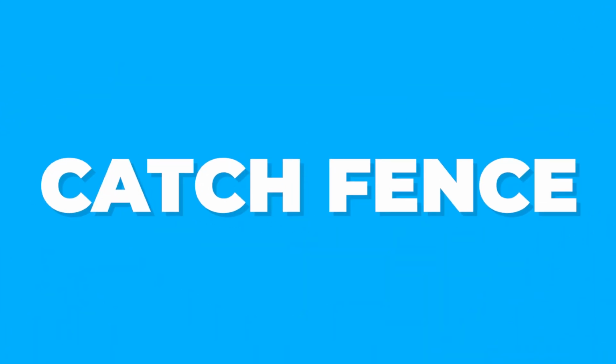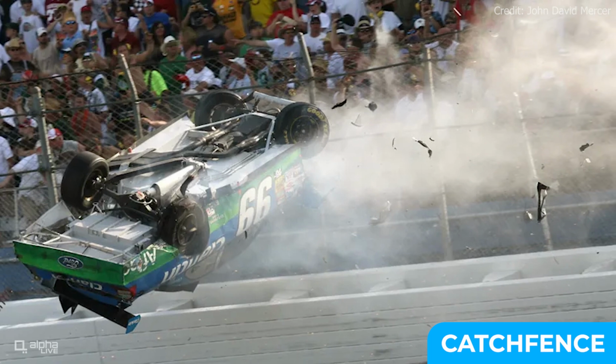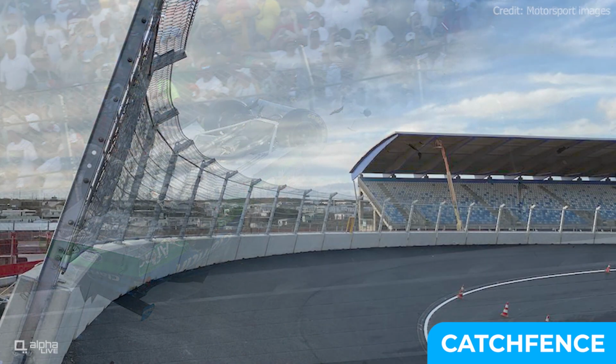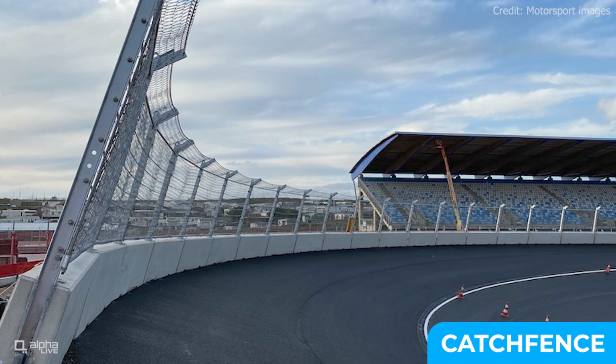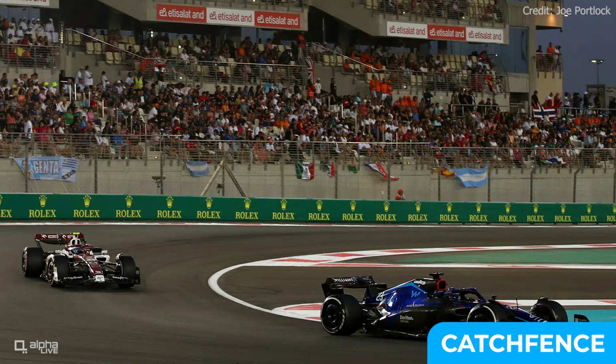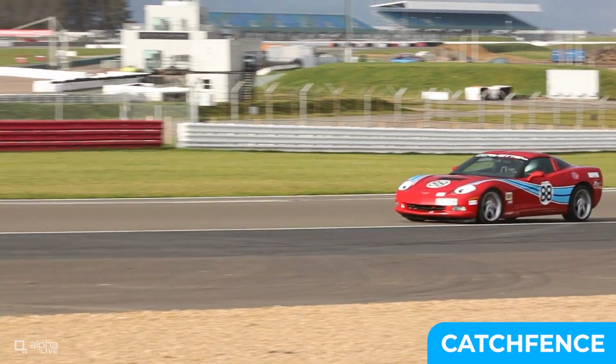Catch fence. Catch fences are used to catch a car and or debris and stop it leaving track limits in the event of a major accident. Catch fences are at all oval racing tracks in the US due to the speed the cars run at and have to be at a certain level for FIA Grade 1 circuits. They can and do save lives.